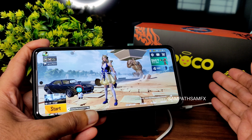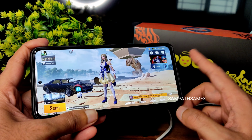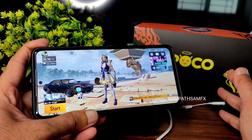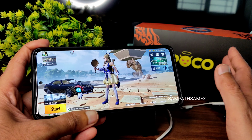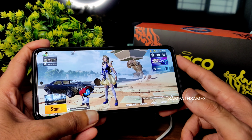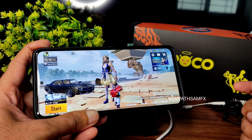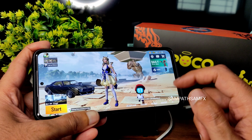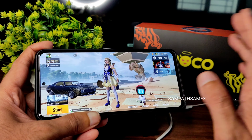Maybe 90 fps might warm the device, but for 60 fps I played plenty of games, plenty of rounds within a day, and there is no issue of warmness or heating in the smartphone after this OxygenOS 11 complete edition ROM. But battery life was not that good. You can definitely see the gameplay.